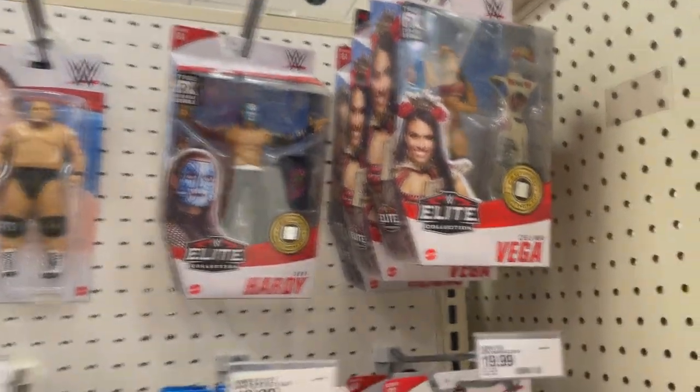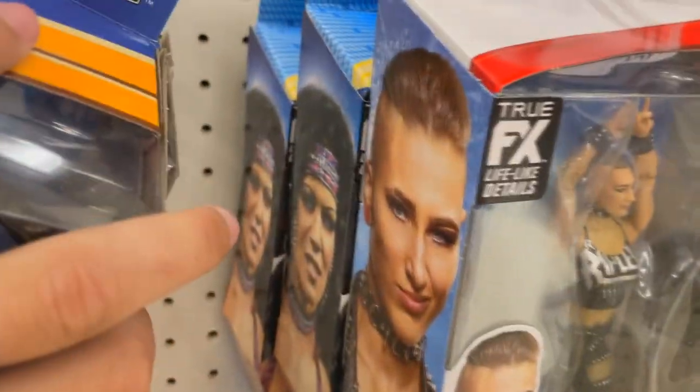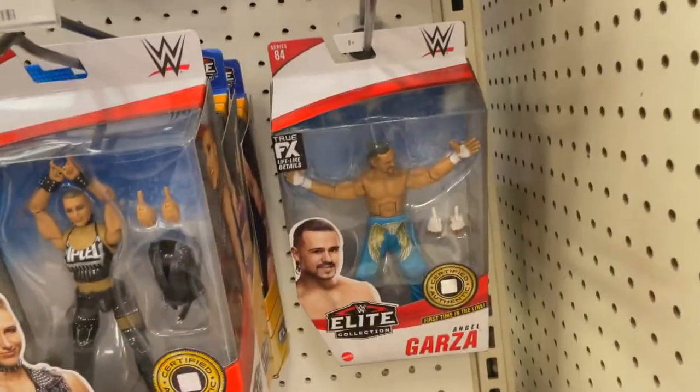All right, guys, at Target in the aisle, we don't have a ton going on right here. We do have some Zelina Vegas, tons of Vegas. Got Elite 84 Jeff, Roman Reigns. We do have Rhea Ripley. These Chinas have literally been here for a year and a half now, like ever since they came in stock. We got Elite 83 Dusty. We got Elite 84 Garza.